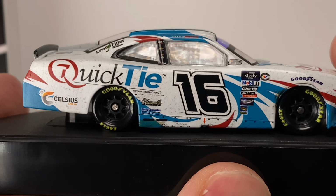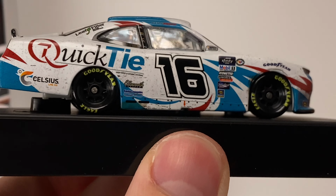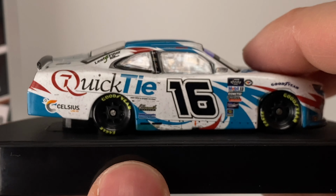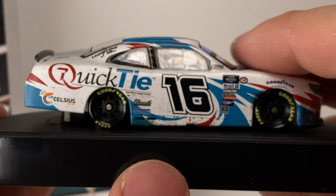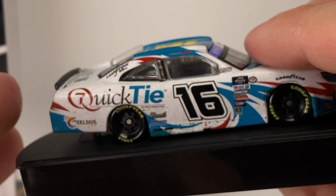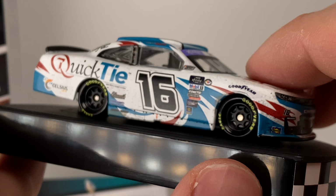Again, just caked in the dirt and grime and the buildup and the rubber. Very, very cool. And I think the car might be tightened a little too much to the base, which is pushing the wheels kind of down. It's hard to describe. But what it does is it basically slightly bends the axles, or at least the wheel hubs, and makes the car look lower than it normally would. So that actually looks really, really cool.